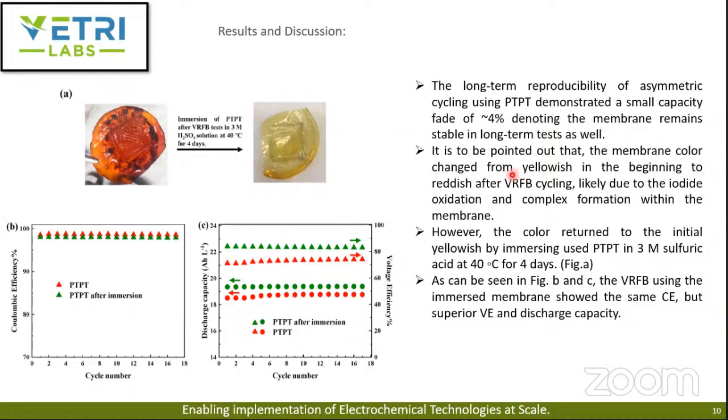Before this VRB cycling, the membrane was yellowish in color. After the asymmetric cycling, it changed to red color, and they say it's due to iodide oxidation and complex formation. So they immersed this red membrane in 3M sulfuric acid, and they were able to retain the previous color of the membrane.